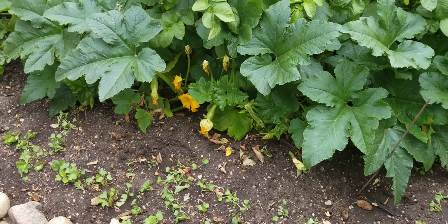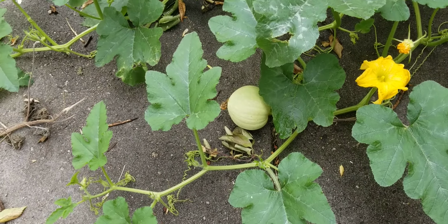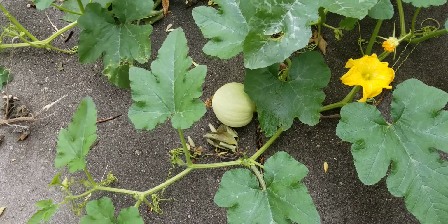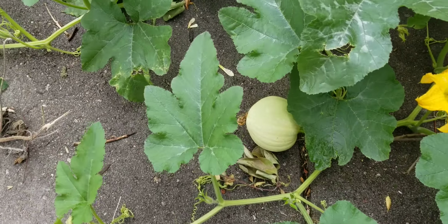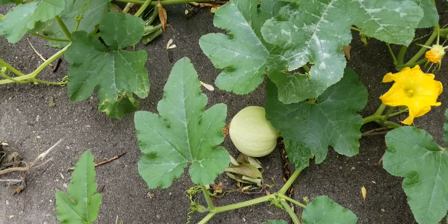Anyway, I did go ahead and find out what kind of squash this is, finally. It came up in this section. I had planted something in here and could not remember what it was. The tag came off, all of that. So I think it is a white pumpkin. Right there it is, or it is a white acorn squash. It's starting to look like an acorn squash with the ridges, but it could also be a white pumpkin. So it's one of the two.